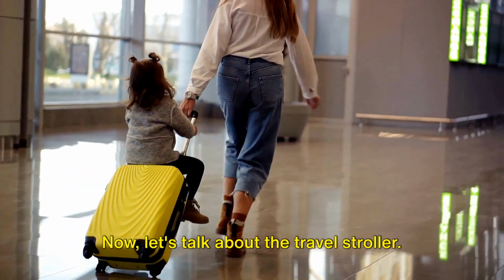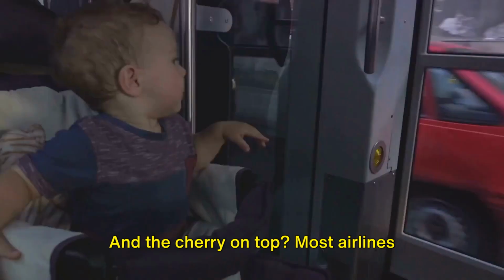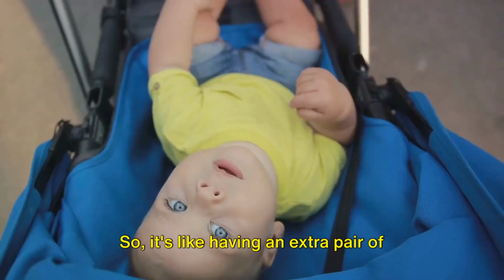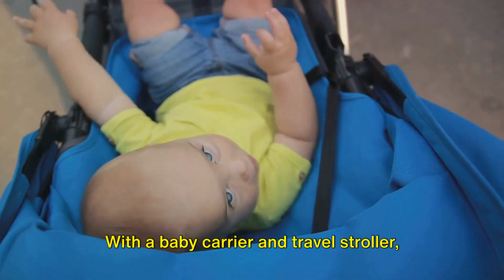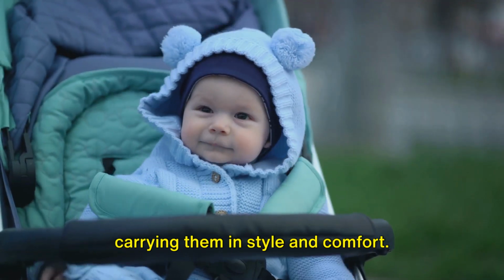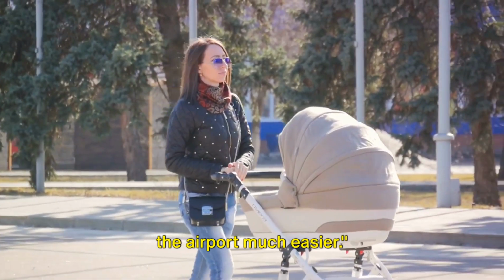Now let's talk about the travel stroller. It's a game changer. It's lightweight, compact, and a cinch to fold and unfold. And the cherry on top? Most airlines allow you to check in strollers and car seats free of charge, so it's like having an extra pair of hands without the additional cost. With a baby carrier and travel stroller, you're not just carrying your baby, you're carrying them in style and comfort. These tools can make navigating through the airport much easier.